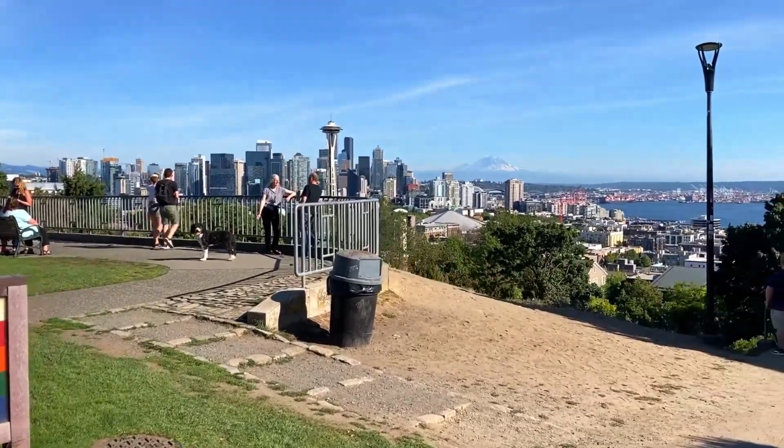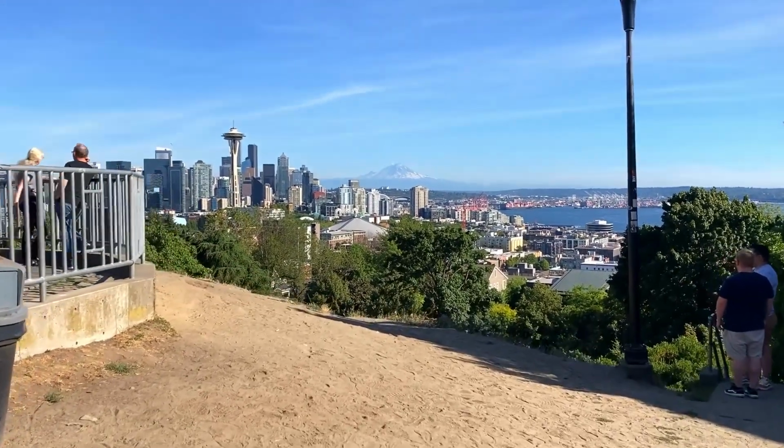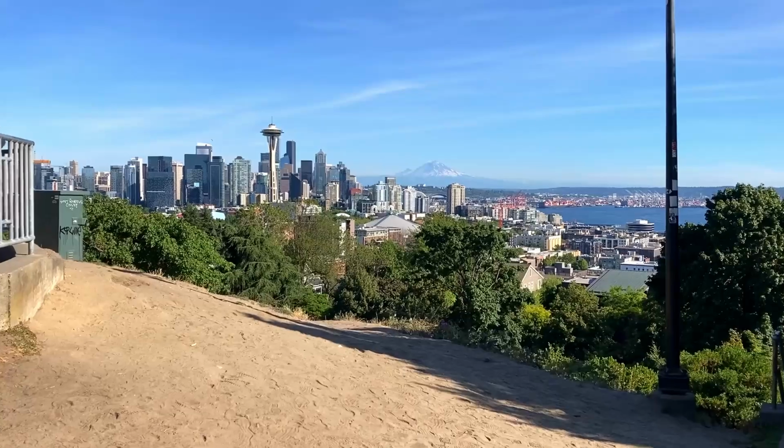I really don't have much to say other than it gives a beautiful view, and if you're visiting the area, you absolutely have to visit the park. It's free to go to, so why not check it out?